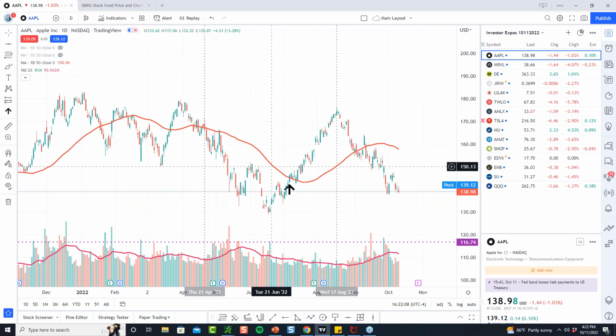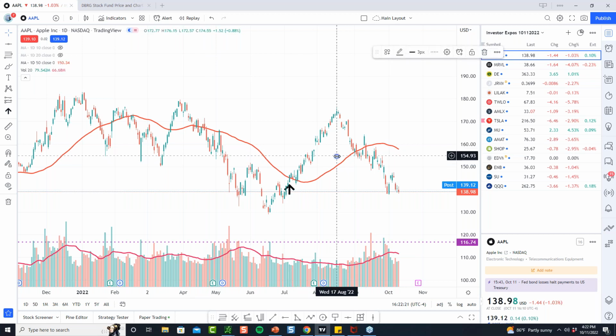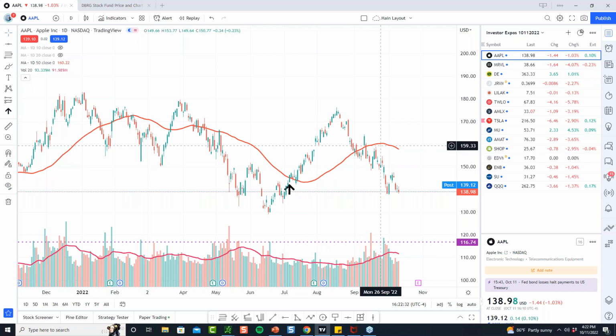What this replaces, okay, this is a conscious choice to use mathematical formulas in the form of a moving average to give me the trend direction. This is over a 50-day average. So 50 trading days, that's about 2.5 months worth of a trend. And so that's what this red line is.